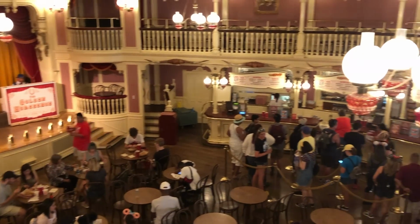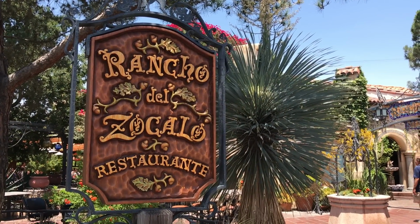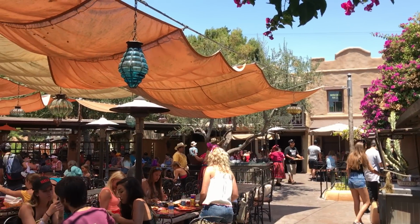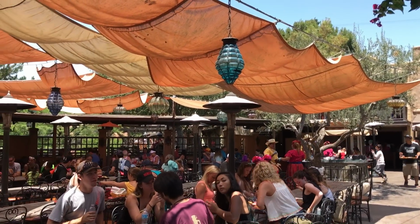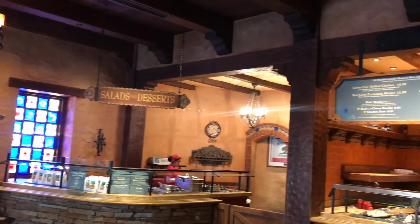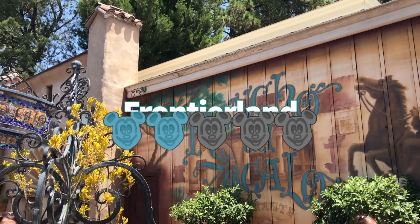My favorite place to make a pit stop in Frontierland is definitely the Rancho del Zocalo quick service, but that's more for lunch or dinner than an afternoon snack. However, I will say those crispy chips con limon that you can order as an a la carte side option are ridiculously addictive, thanks to that hint of salty citrus. You just want to grab a bag of these and keep them in your park bag all day. Rank 2 out of 5 for Frontierland.